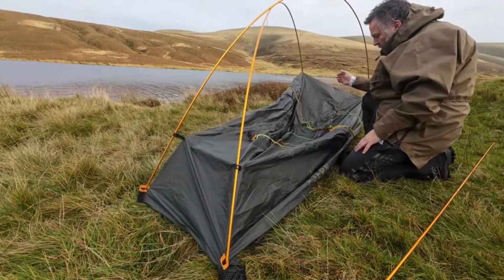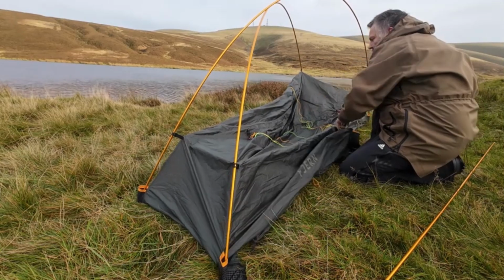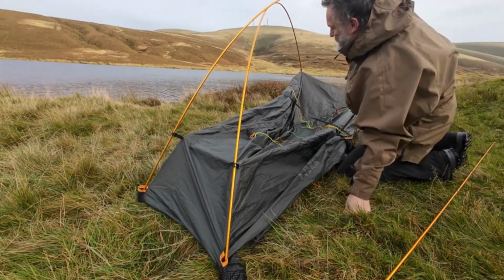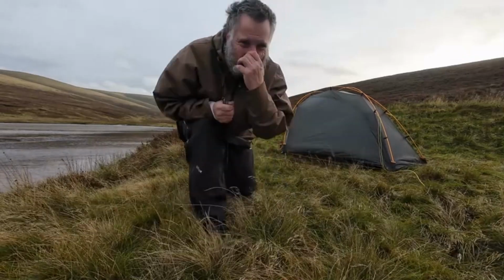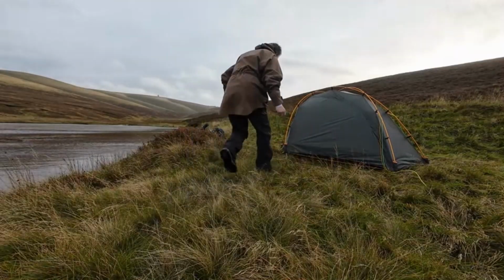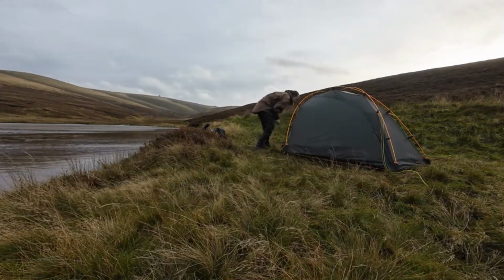Oh, schoolboy error. That needs to go underneath. I'll come back to you. Right, so I've got the main structure up now. I've got the poles in. Had a little bit of faffing about there, so I just stopped recording. But I've still got two pegs left in here to stop it from blowing away.